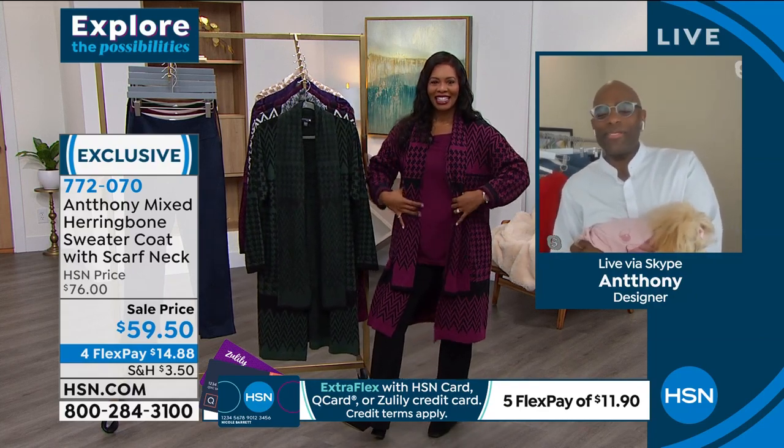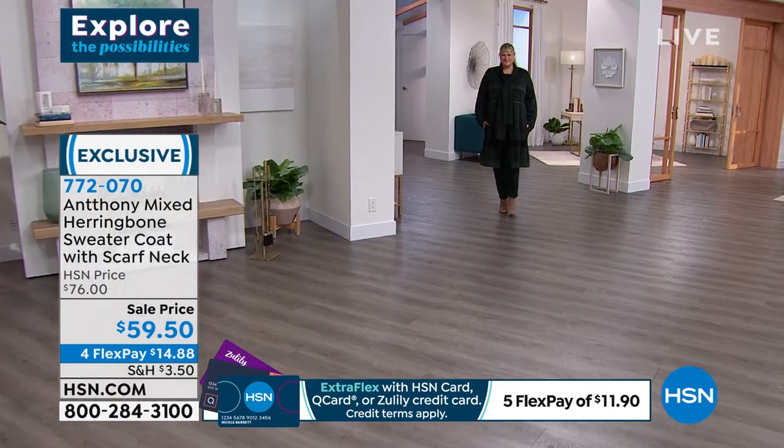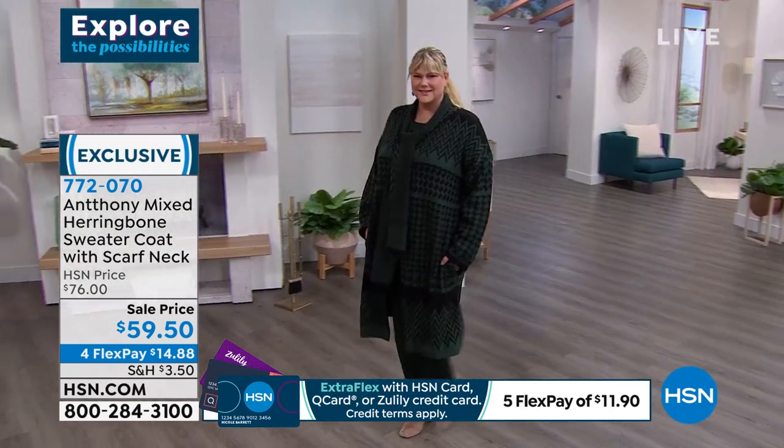Tamara, this is one of my favorite pieces that you're wearing. I love this manteau because it has the houndstooth detailing. It has this wonderful steps and ladders effects to it that is just so magnificent.